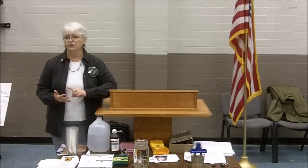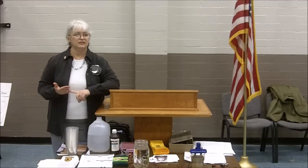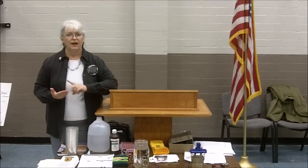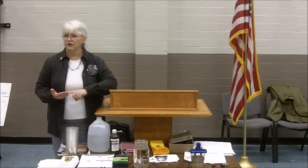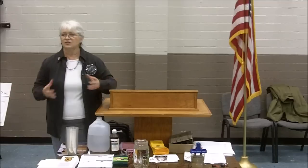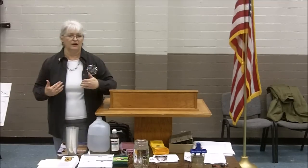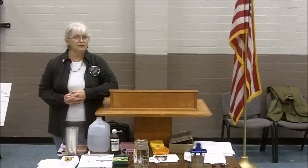So colloidal silver can be used as a broad-spectrum antimicrobial on any one-celled organism. And because it only attacks one-celled organisms, like bacteria, viruses and parasites, and we're multi-celled, we don't get attacked. So we can take it safely without harm. So that makes a tremendous advantage over chemical antimicrobials.